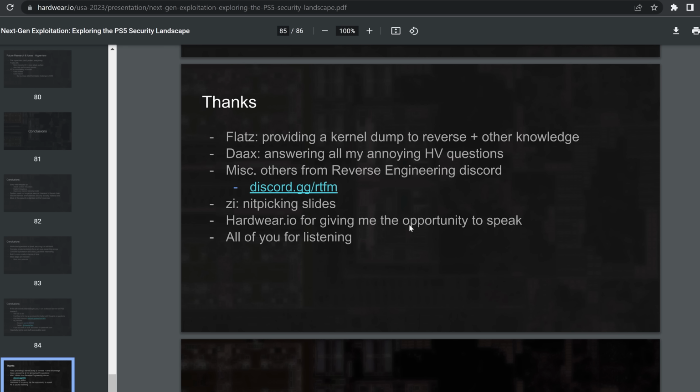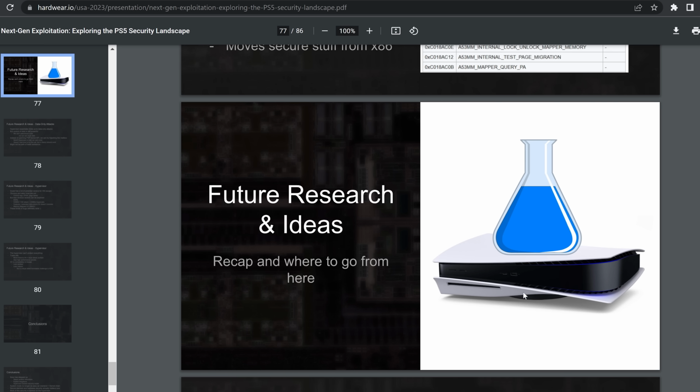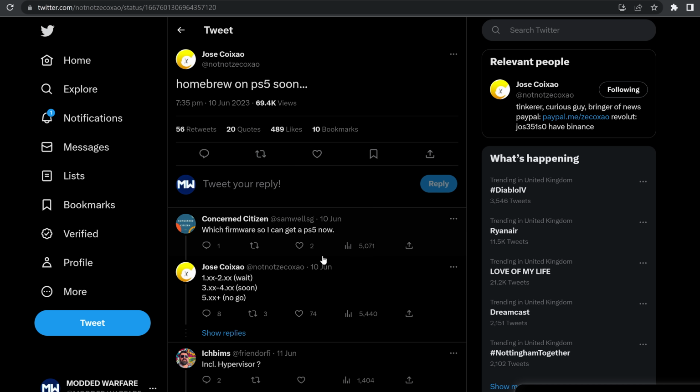And then next we have some thanks to, of course, Flats for providing a kernel dump to reverse plus other knowledge. We've got Dax for answering all his annoying hypervisor questions. We have others from the Reverse Engineering Discord. We also have ZI for nitpicking the slides, Hardware IO for giving him the opportunity to speak, and everybody for listening to his presentation, which hopefully we will be able to listen to very soon. Okay, so moving on to some more news next.